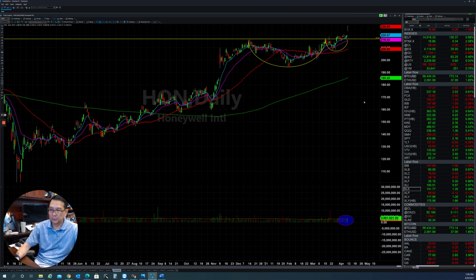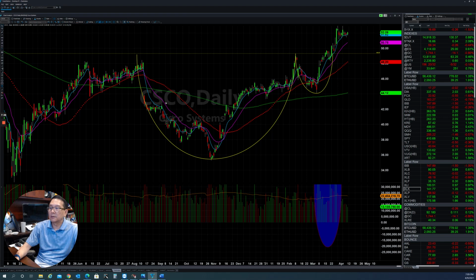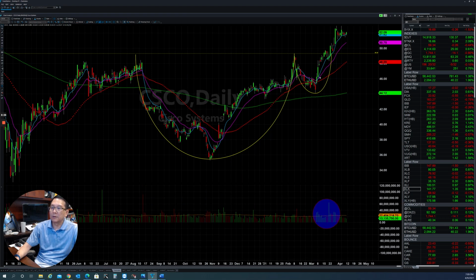With high volume support here. The next one is also a top symbol called RH. They built a big base here, then built a handle, then broke out and continued to the upside. Another one is Cisco, as you can see here. They built a big base in August, then pulled back from the top here, and then came back. They made a small round base, and when they broke out, a lot of volume came in, and now they continue to the upside.